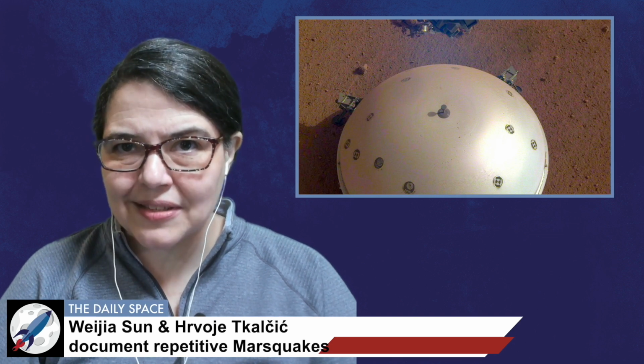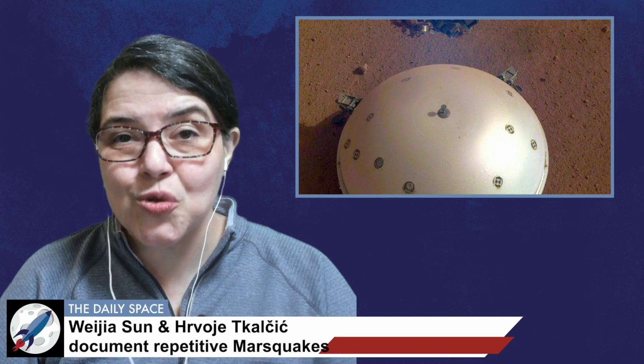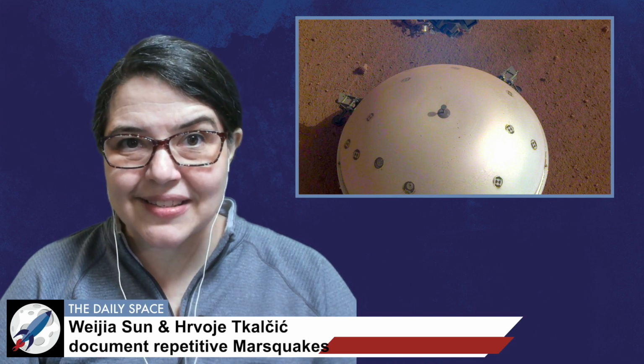While that thermal sensor learned the giant sand trap that is its resting place on Mars is not good to try and dig in, the seismograph has been returning remarkable data, and in a new paper in Nature Communications, researchers document that Mars is indeed active.